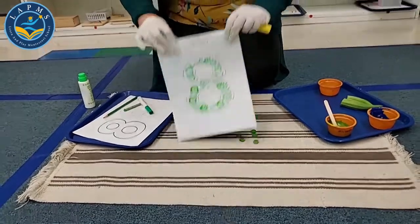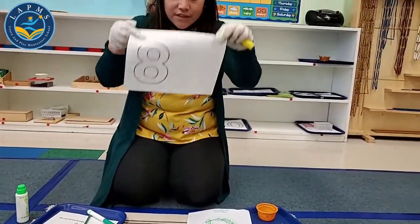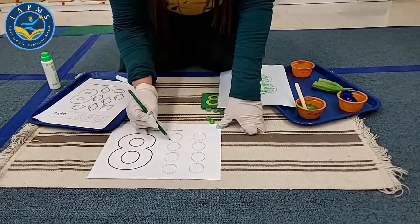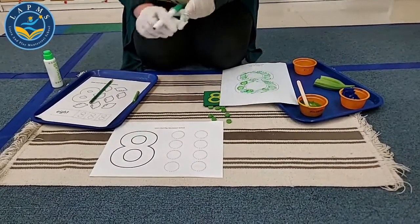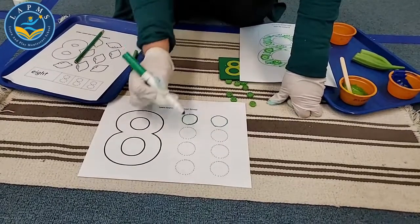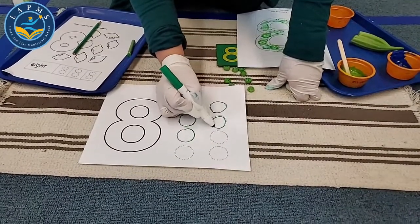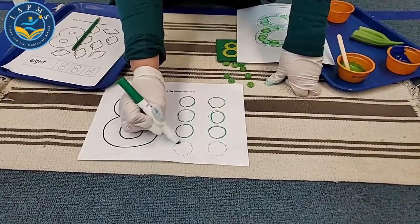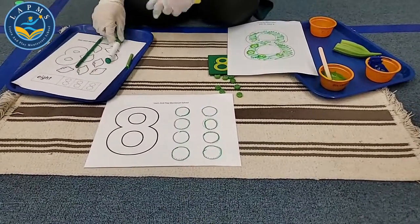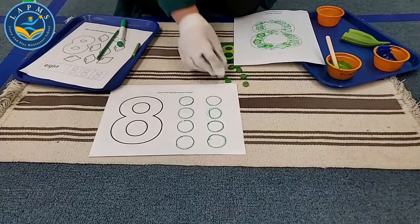This is for my younger friends. I also have this one. This one is tracing. You can have your child trace the circles. And use a marker so you'll be able to see it. One, two, three, four, five, six, seven, eight. And you guys can use any counters or anything that you have at home. And I'm gonna glue my counters here.